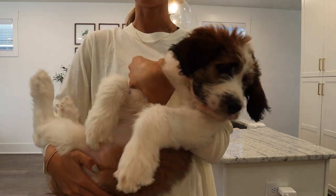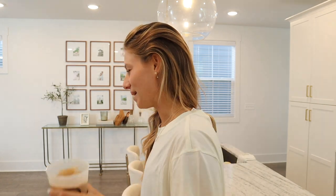Rue had her vet appointment yesterday. The vet said 80 to 90 pounds. So I'm like, oh, that's almost two of Winnie. So you're gonna be a big girl.